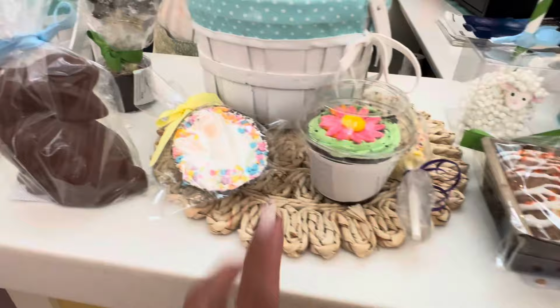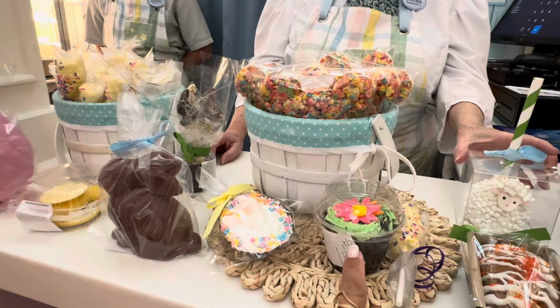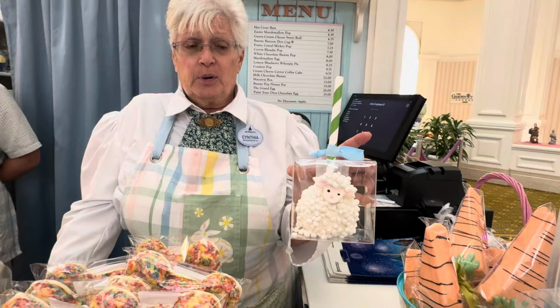And this is just a cupcake, which is cute too. That is like a dirt cup. Oh, okay. So it's chocolate cake with pudding and ganache. Mm. Pudding and ganache and cake. And this is our confetti pop. Yeah. So it's like a birthday confetti cake, but it's a confetti pop. Okay, a confetti pop, but like a birthday cake.